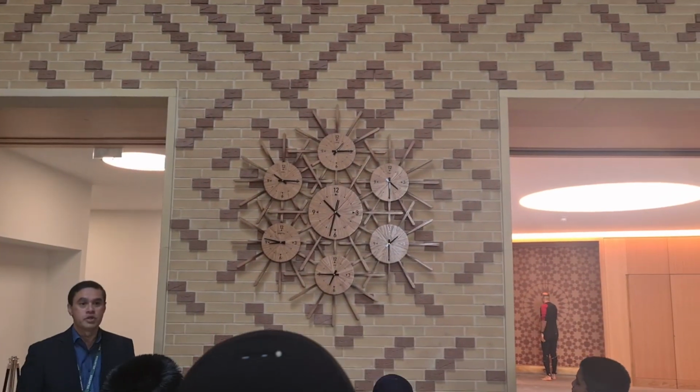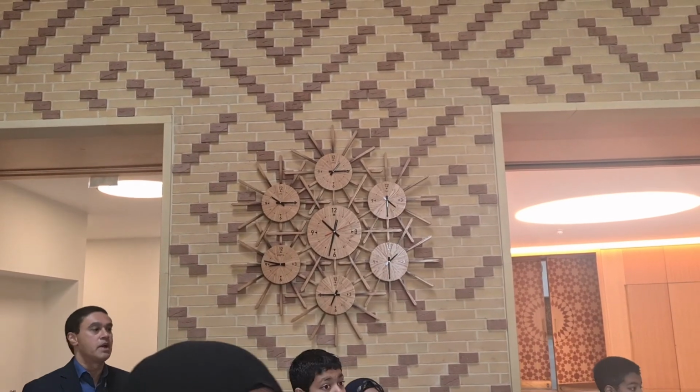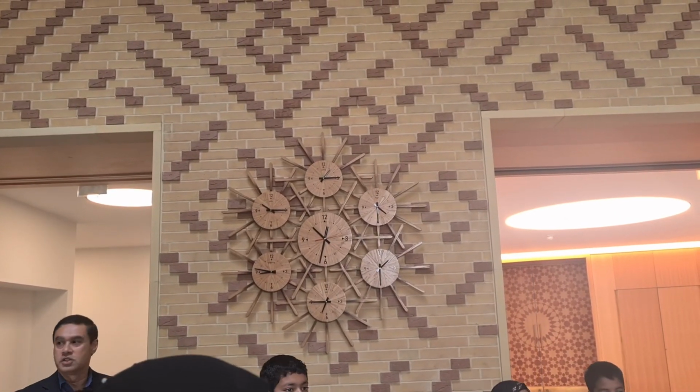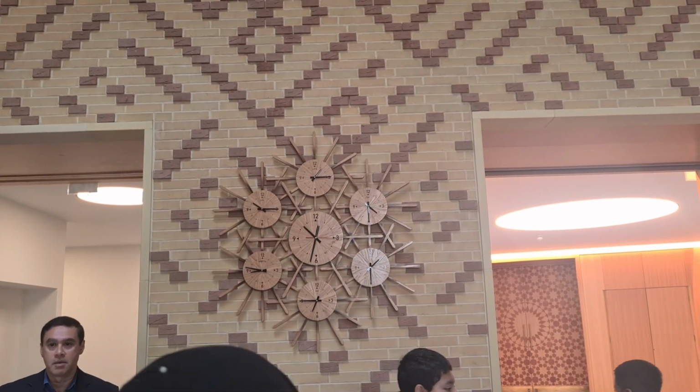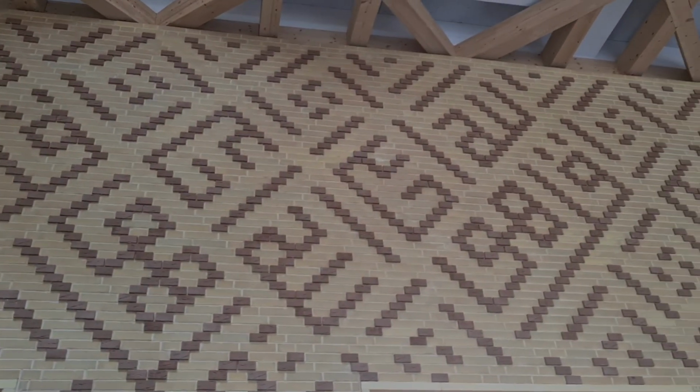So it's all made of wood. As you probably noticed behind you, there's also a donation box that's also made of wood. So all of the features are about sustainability, about using wood rather than using concrete and rather than using brick. Okay?